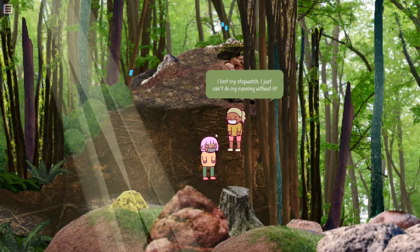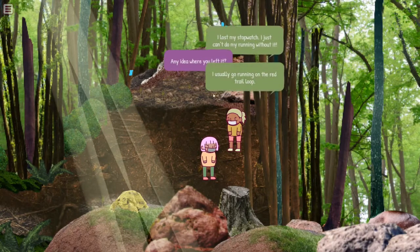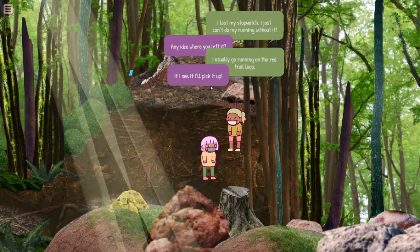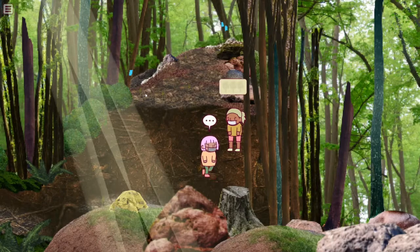Hi. Tortoise. I lost my stopwatch. I just can't do my running without it. Any idea where you left it? I usually go running on the red trail loop. If I see it, I'll pick it up. Thanks, and tell your friend I said hello. Who's my friend?